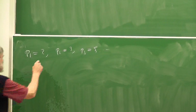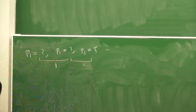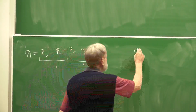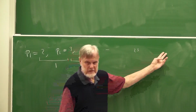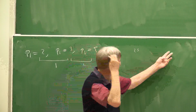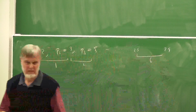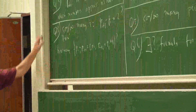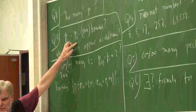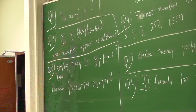And then you can see that the difference here is 1. There's a difference here, which is 2, but somewhere you see the prime 23, and then 24 is not prime, 25 is not prime, 26 is not prime, 27 is not prime, 29 is prime. So here the gap is 6, right? Question, let me take all the differences between consecutive prime numbers. Is this difference bounded or unbounded?